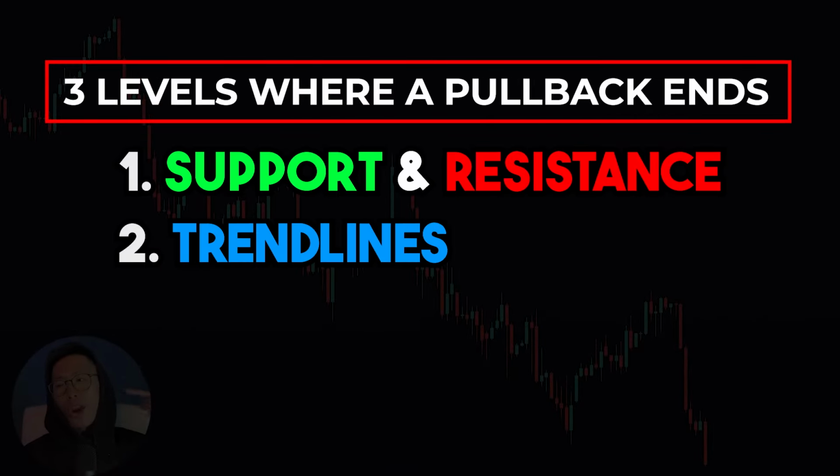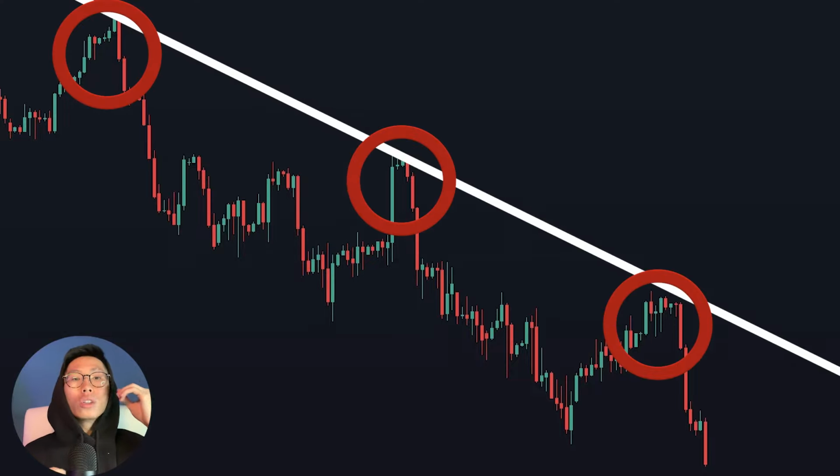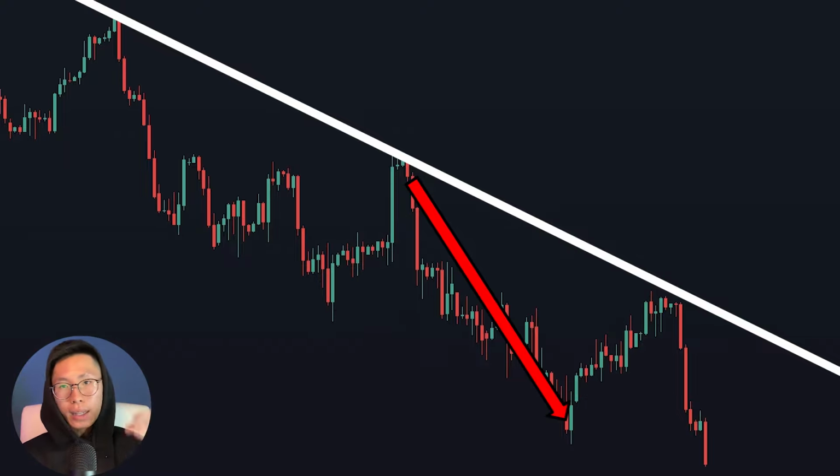Number 2 is your trend lines. We can draw a trend line right here connecting all the lower highs in a downtrend, because you can see price is just rejecting it multiple times. You can also see that whenever price pulls back towards the trend line, it always ended up going back down. So this is how we can know that the pullback has ended.